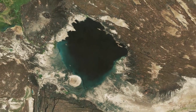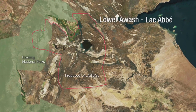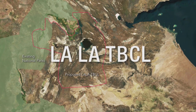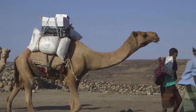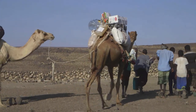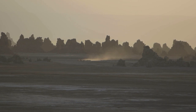The lake is a central part of a wider zone in this area. IGAD's Biodiversity Management Program named it the Lower Awash Lac Abbe Transboundary Conservation Landscape, or LALA TBCL. Supported by IGAD, local stakeholders from both sides of the Ethiopia-Djibouti border have worked together to produce an ambitious document called the Joint Management Plan. This aims to protect this unforgiving landscape and its inhabitants.